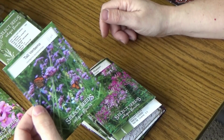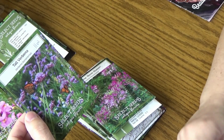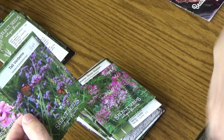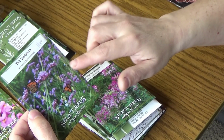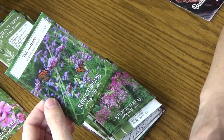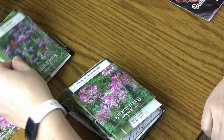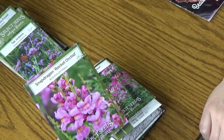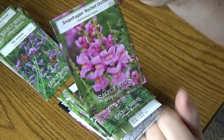Next one is Tall Verbena. I had sown this one also a month ago. I think I have one that came up, and so I did another sowing of this just a couple days ago. We'll see what happens. I know it needs darkness to germinate, and again, this is kind of hard to germinate. It says on the package. We'll see. I have other flowers, so I'm not overly concerned, but I love this plant too. And then this is Snapdragon Rocket Orchid. I've done this one, and I would say about 3 to 4 days, and this germinated.